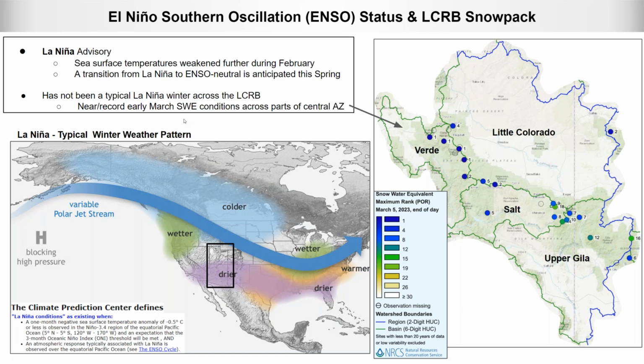We talked about this last month a little bit. So typically during a La Niña, this box here with Arizona and that drier shaded area, we see drier winter weather across Arizona and the lower Colorado River Basin. Certainly not the case this year. We have near record early March snowpack conditions across parts of central Arizona. Again, here's a little bit closer look at those. So these are NRCS SNOTEL stations, and it's the maximum rank again.